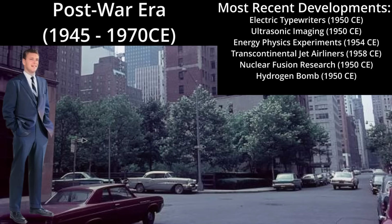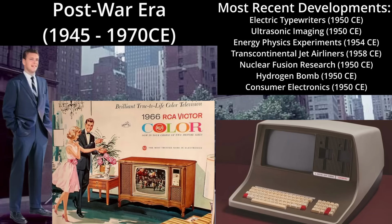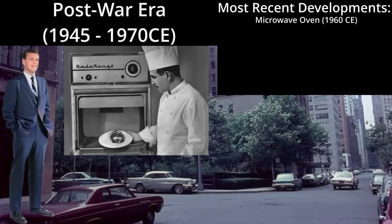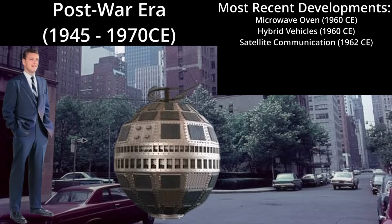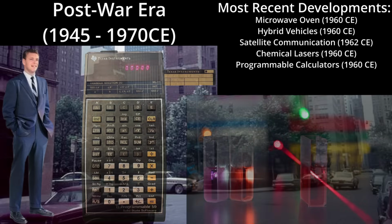Opinionated tangent over, early color TVs and early home computers like the IBM 610 are becoming common sights in European and American homes. More advanced microwave ovens and early hybrid cars start their development. Telstar sets up the first satellite communication system, while chemical lasers and programmable calculators come next. They still can't do calculus though.